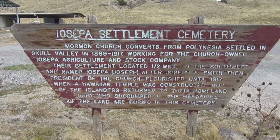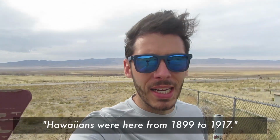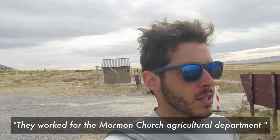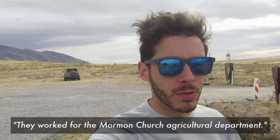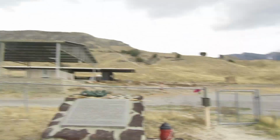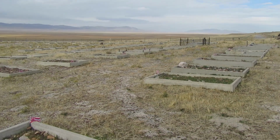Alright, here's a little sign with more information. Basically, Hawaiians were here from 1889 to 1917. They worked for the Mormon Church agricultural department or something. And when a Mormon temple was built in Hawaii, a lot of them moved back to Hawaii. And this is the Iosepa cemetery.